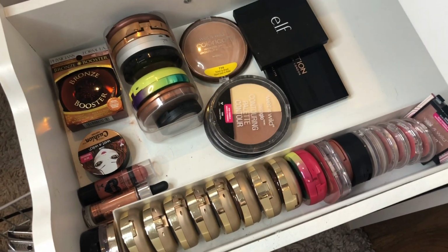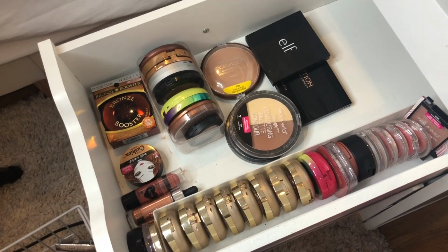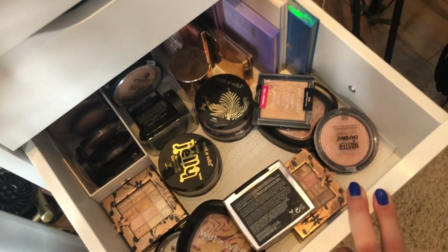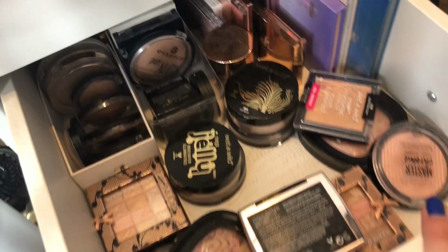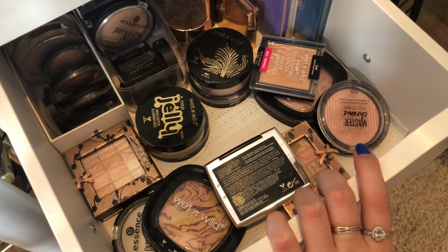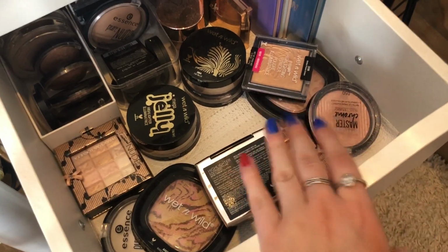Alright guys, so here's the drawer, and let me just say that's a lot better, so that's all done. Alright, this is the next drawer we're working with, so I have all my highlighters in here, and this is going to be a little tough for me since I absolutely love my highlighters, so we're going to see if I can even make a dent in this drawer right here.